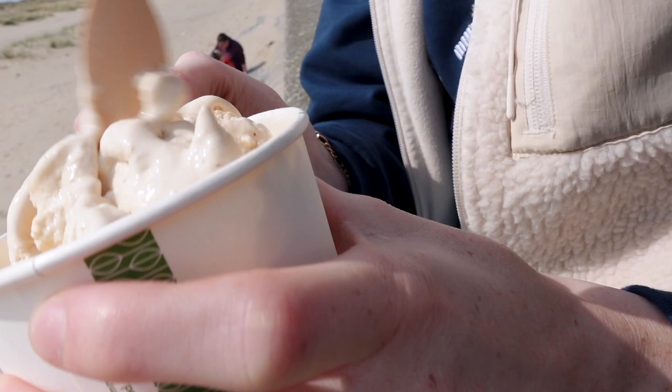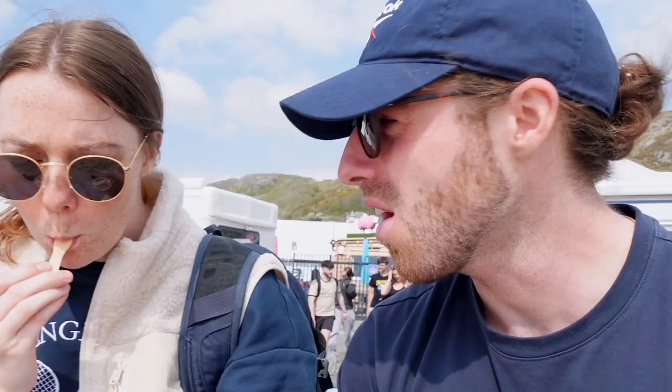Mm. Good? Pretty good. I love rum and raisin.